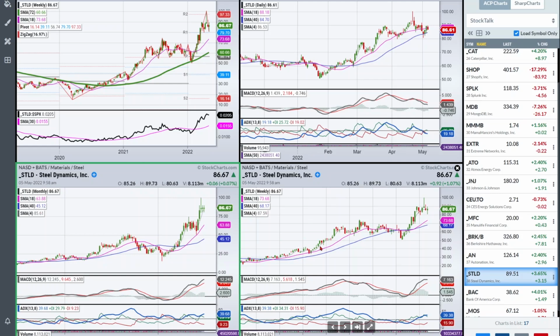Steel Dynamics. So we ran up in some of these steel stocks. I think they got too extended and we got buyers to step in. Notice how this reversed at 100. You see how it had a spike up there? That's telling me that there's some resistance up at 100 after a pretty big run.